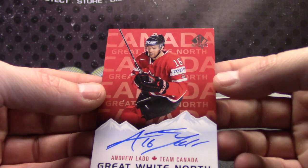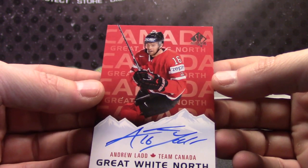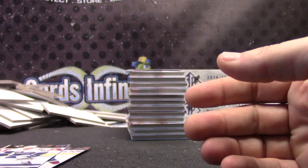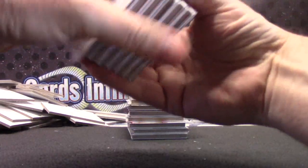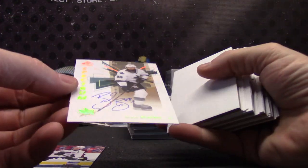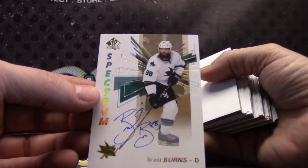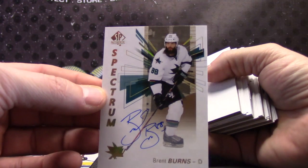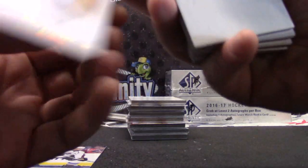Marcus Naslund. Which team was this? The Lions? Islanders? Lakers? Patrick Wersiak. Brent Burns has some pop to it. That's a good looking card. Why is it not numbered for the Sharks? It doesn't look like it's numbered. It looks like a gold version, though.